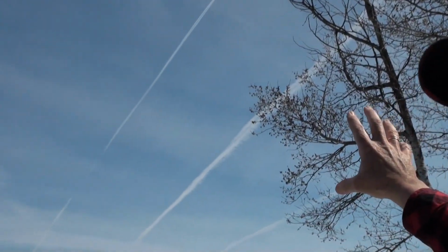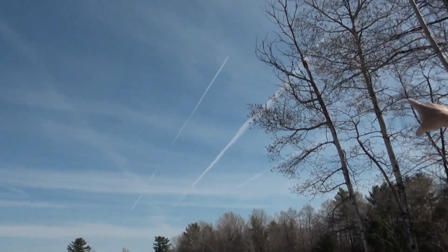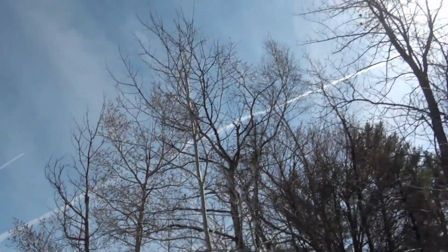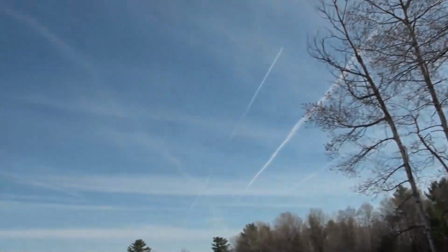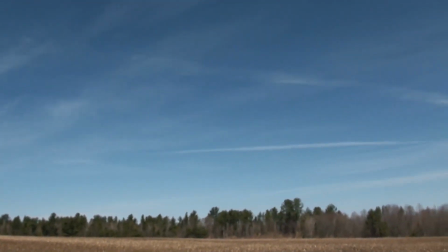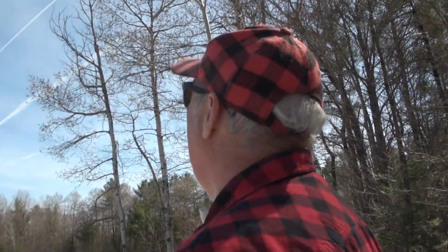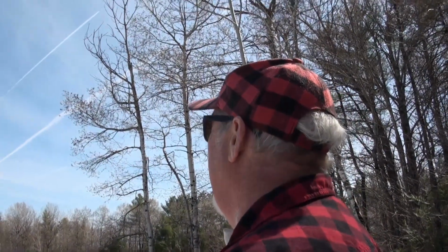And if you look right up here, you'll see a lot of contrails, and there's even a plane right now making a contrail. All these are contrails, and they're all going to widen out into clouds too. You can see all the contrails in the sky from planes coming along here, and they're usually heading to Europe or heading back from Europe. So that's an awful lot of them.